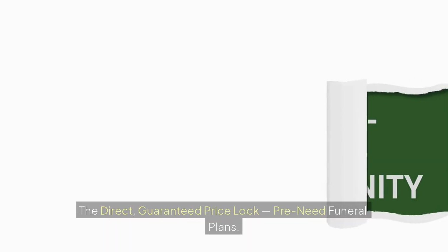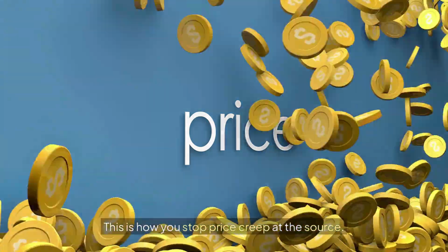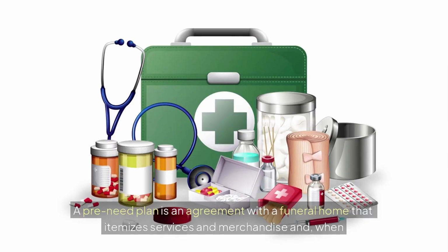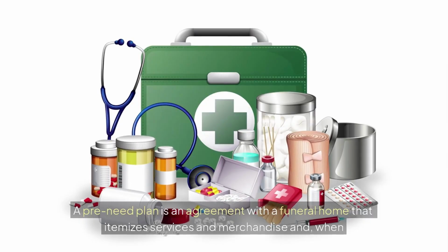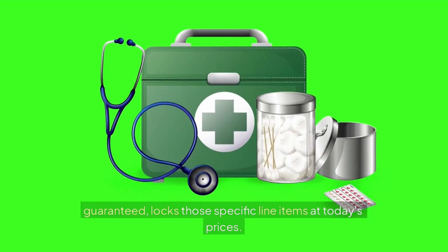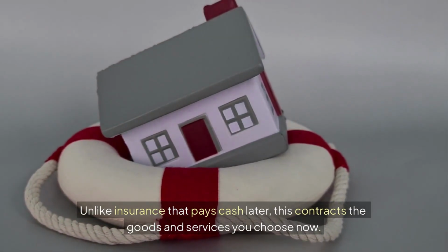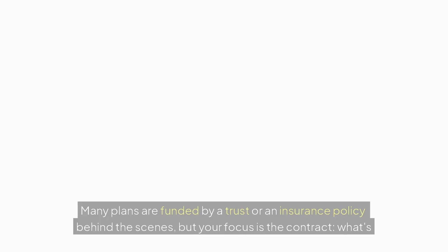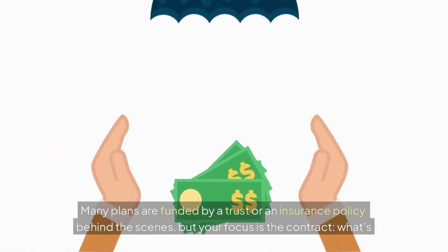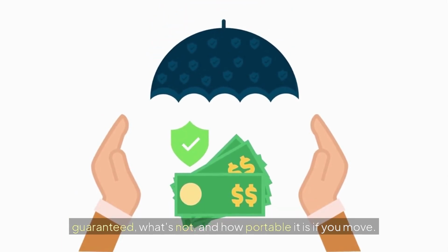The direct, guaranteed price lock, pre-need funeral plans. This is how you stop price creep at the source. A pre-need plan is an agreement with a funeral home that itemizes services and merchandise and, when guaranteed, locks those specific line items at today's prices. Unlike insurance that pays cash later, this contracts the goods and services you choose now. Many plans are funded by a trust or an insurance policy behind the scenes, but your focus is the contract, what's guaranteed, what's not, and how portable it is if you move.